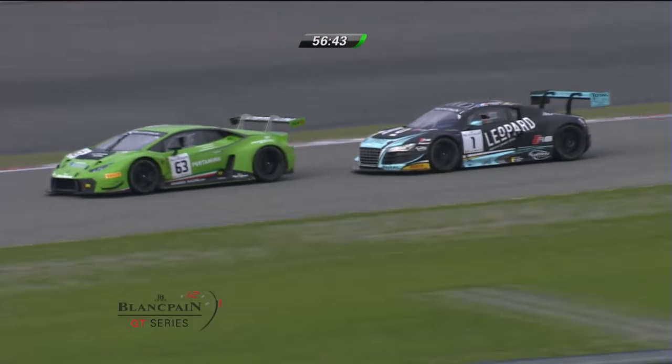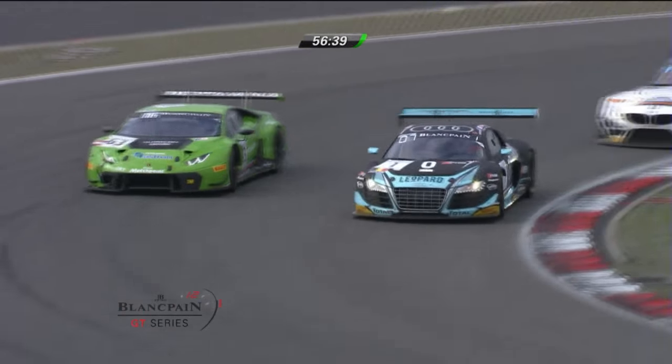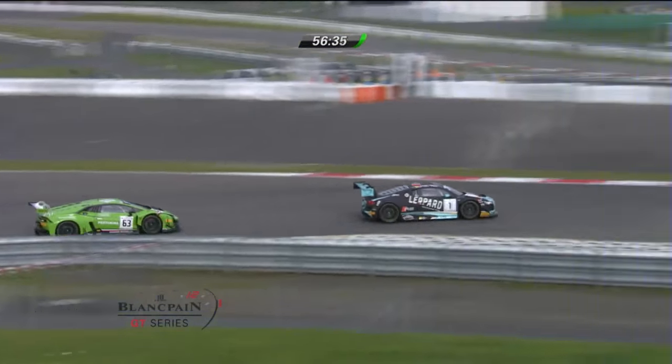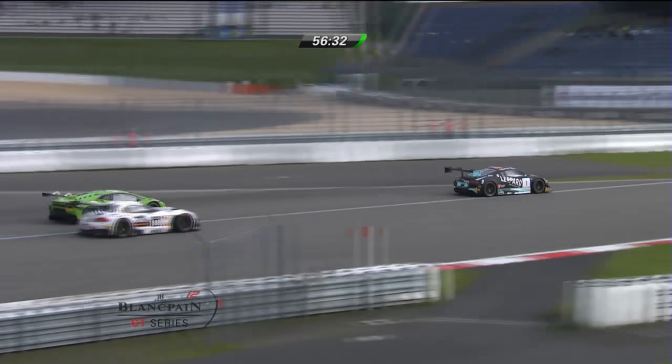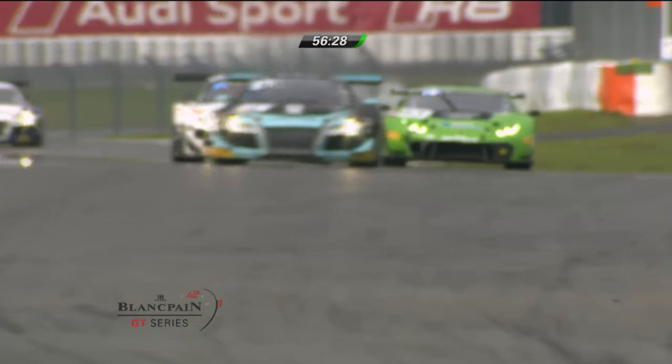Now, trying to get up the inside, going into turn three. Again, tags are back. No, the Lamborghini is coming back. Now, whether that will be again seen, and the Lamborghini runs wide, and the BMW, nothing to do with this battle, just slides ahead.